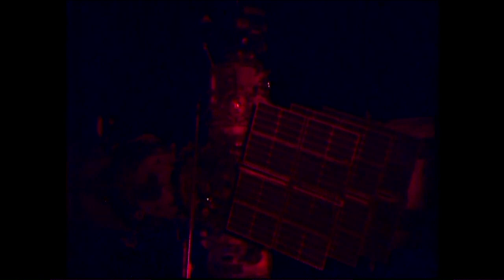Hatch is ajar. The hatch is open. What is the pressure? Just a minute. So, the pressure is 0. The pressure is 0. Open. The hatch is open, though.